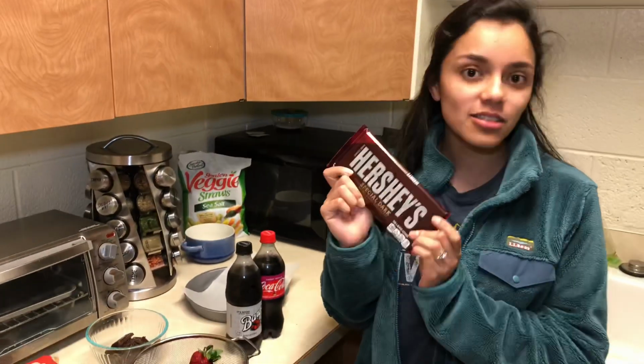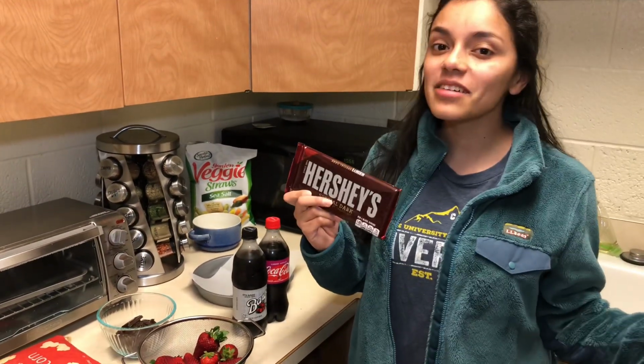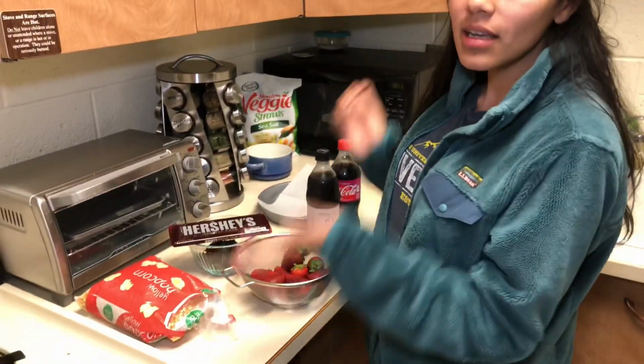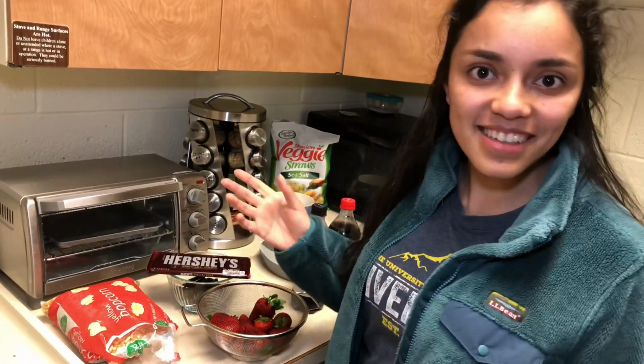Okay, so we have a big menu ahead of us for our movie night. We are going to be making some chocolate-covered strawberries with Hershey's dark chocolate because, again, Garrett and I love dark chocolate. We're going to be making root beer floats, except mine's going to be cherry vanilla Coke, and Garrett's is going to be root beer. Then we're going to make some popcorn as well. And we'll have a few more snacks that I don't actually have to do anything for them to be ready, like candy. So, let's get started.